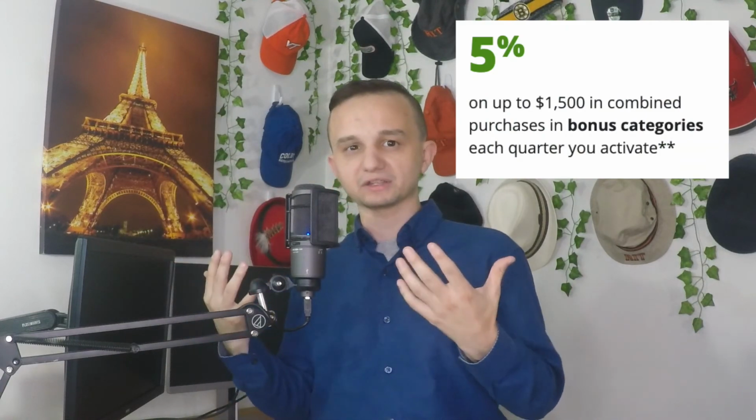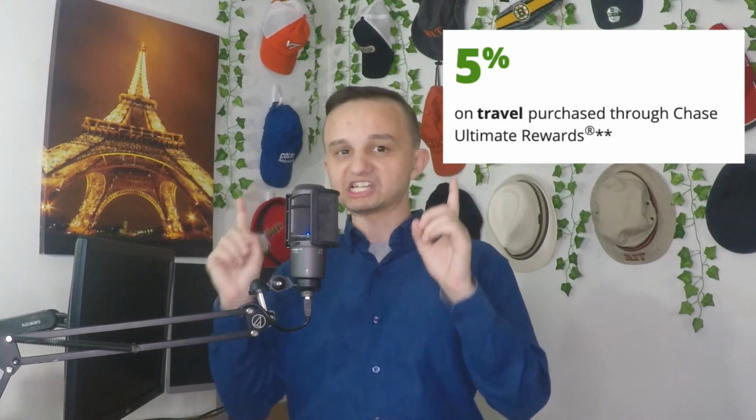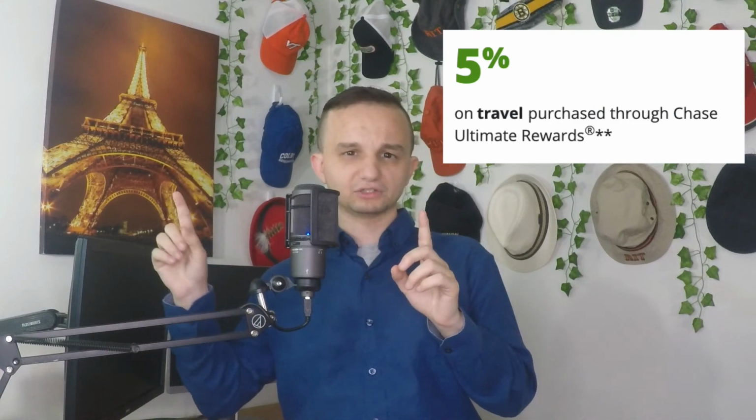Now, the other amazing thing about this card is the spending multipliers, and this is the most appealing. You get 5% cash back in rotating categories every single quarter. You get 5% cash back when you spend on travel in the Chase Ultimate Rewards portal. And now that's very controversial. We'll get into it in a second.